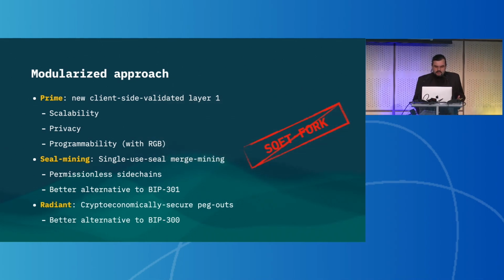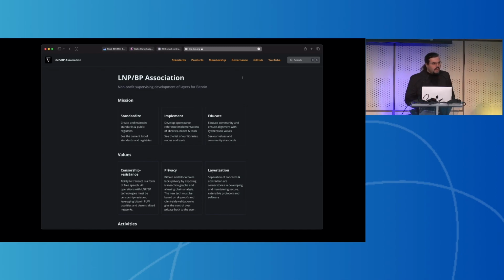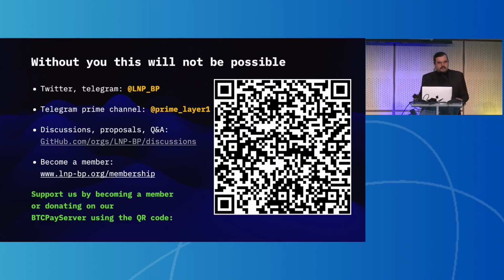So, without soft fork. How are we going to do that? Well, we are LNP-BP Association, the largest Swiss Bitcoin-only non-profit, which focuses on developing the layers on top of Bitcoin and for Bitcoin. And we run right now crowdfunding and seeking for parties who are interested in funding this development. It wouldn't be backed by some coin or ICO, anything like that, and it will be developed in the same way as RGB was developed. So if you are interested, please join the community channels which we have and become a member of the association supporting new layers for Bitcoin.